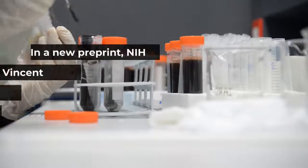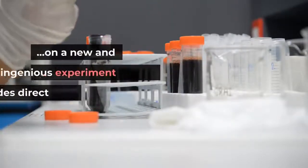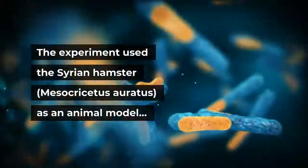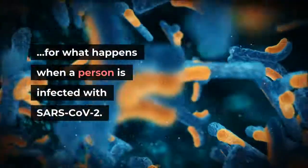In a new preprint, NIH scientist Vincent Munster and his colleagues report on a new and ingenious experiment that provides direct evidence. The experiment used the Syrian hamster, Mesocricetus auratus, as an animal model for what happens when a person is infected with SARS-CoV-2.